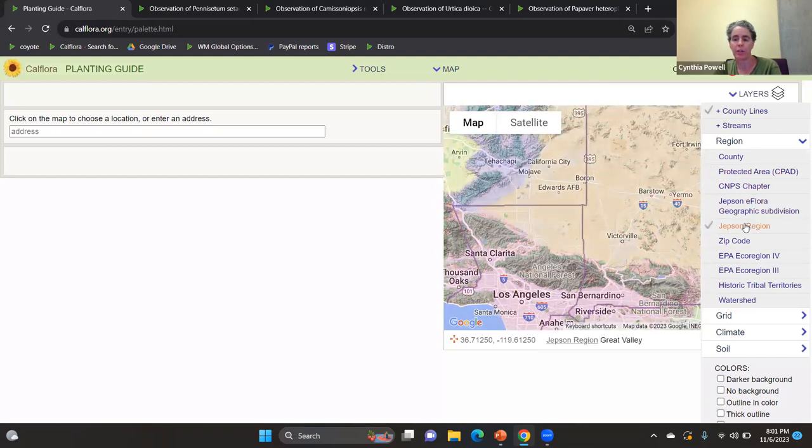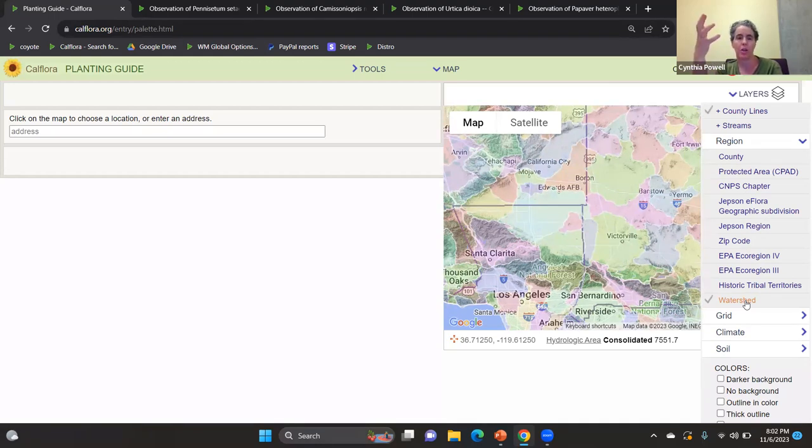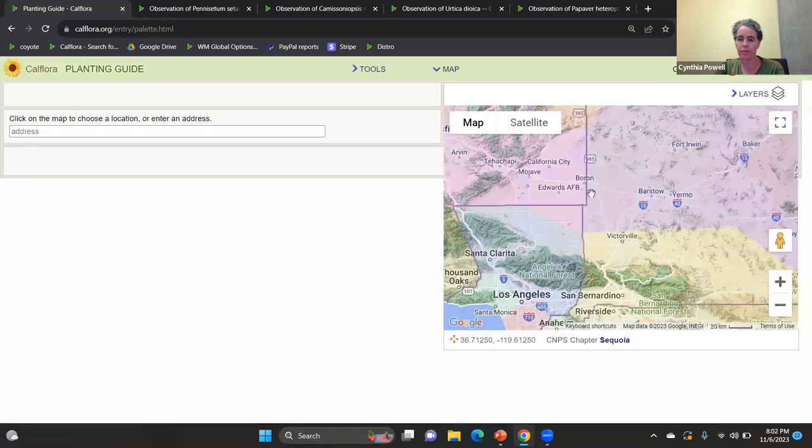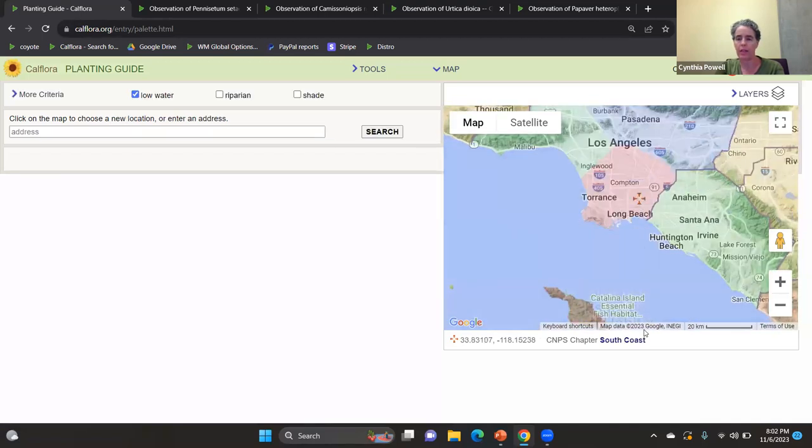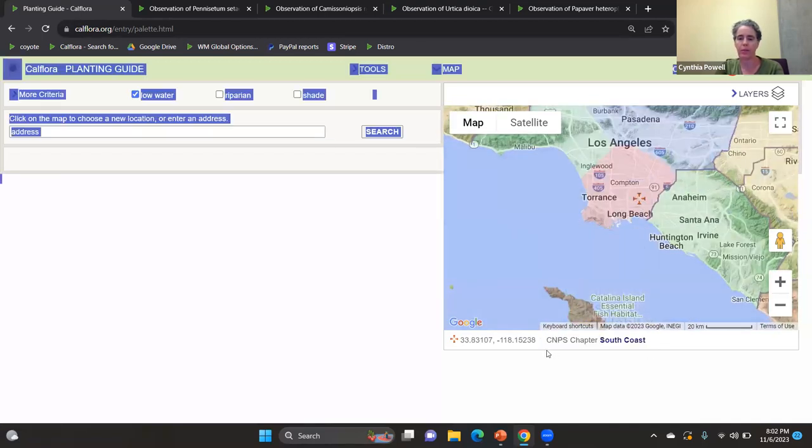Jepson regions you can turn on. Eco regions, watersheds, that's another really good one. There's all the watersheds. So you can search for plants within a certain watershed or within a certain Jepson region. But anyways, for now, let's go to your CNPS chapter. And when I click on it, it'll pop up down here, South Coast.